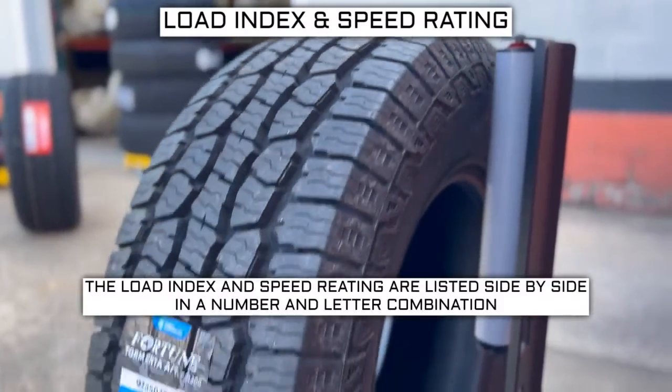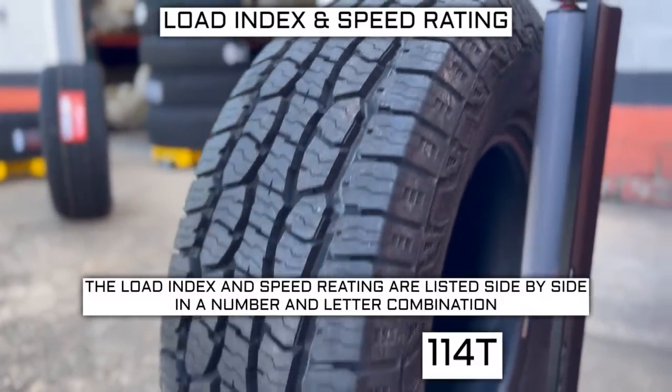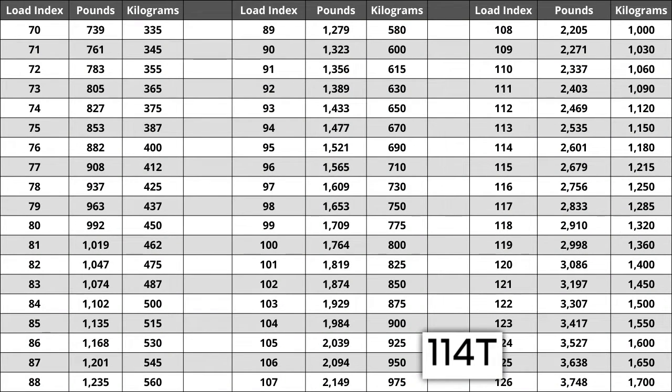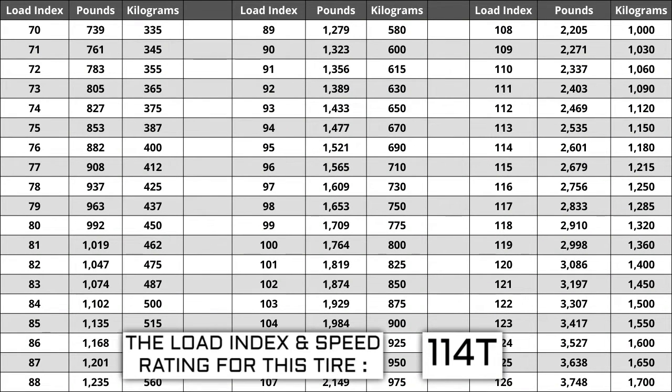Next to your tire size, you will see a number and letter combination like 114T. The number 114 is the load index. This is the number relative to the weight capacity of the tire. The higher the number, the greater the load carrying capability of the tire. Load index ranges from 0 to 150.